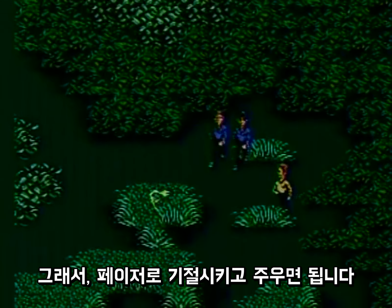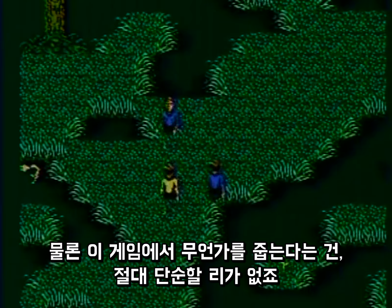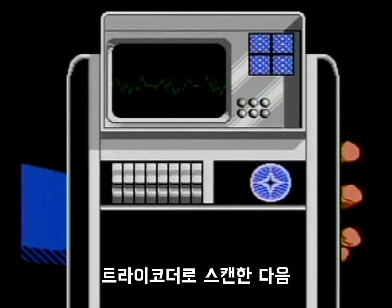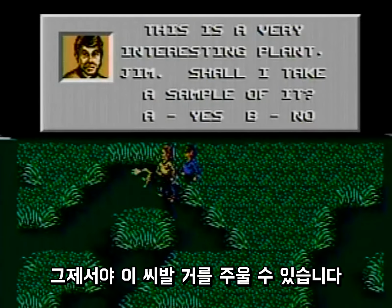Shooting flower? You mean these things? So you stun it with the phaser and you pick it up. Now, of course, picking up objects in this game is never simple. You think you just touch it and that's it? But no, you gotta stand next to it, scan it with the tricorder, and talk it over with Spock and McCoy, and then finally pick the fucking thing up.